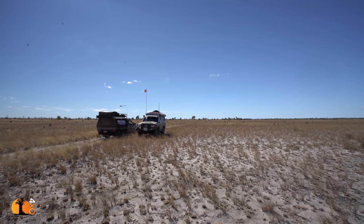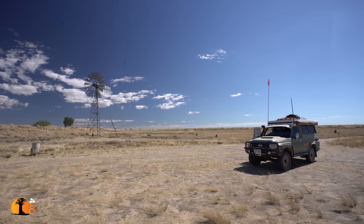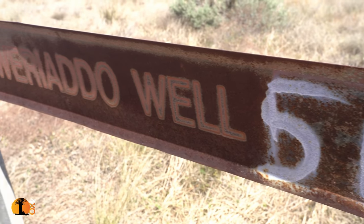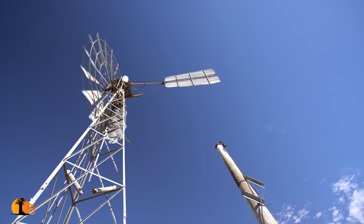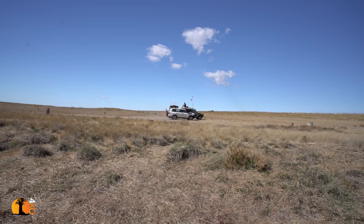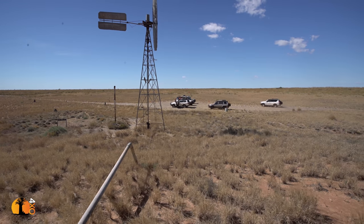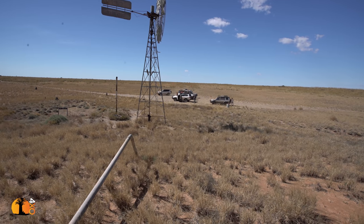We have encountered our first traffic, a lone truck travelling in the opposite direction, and our first well. This is well 51. There are 51 wells on the Canning Stock route. This is the first. We will be counting down from now to zero. I assume there's a well called Zero. And more traffic. These travellers are going south to north, the way most people do the Canning Stock route.